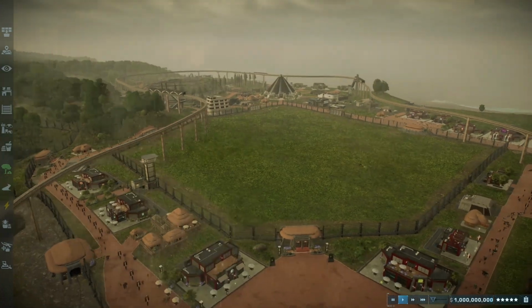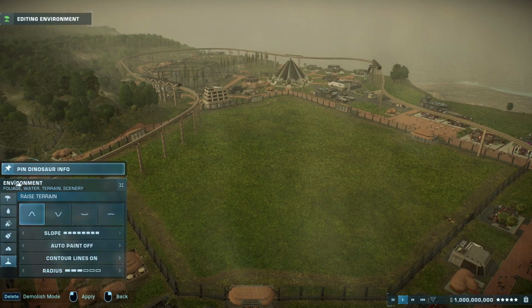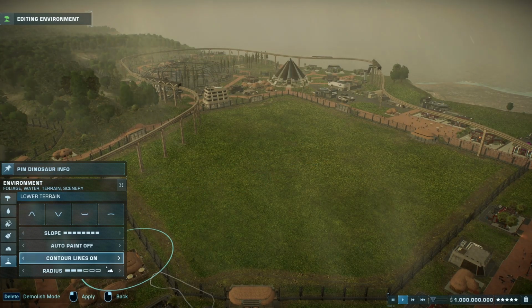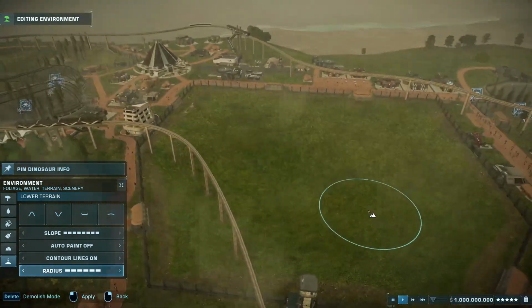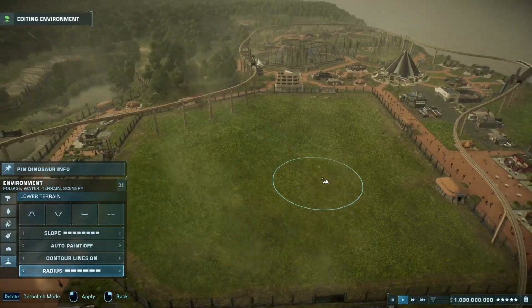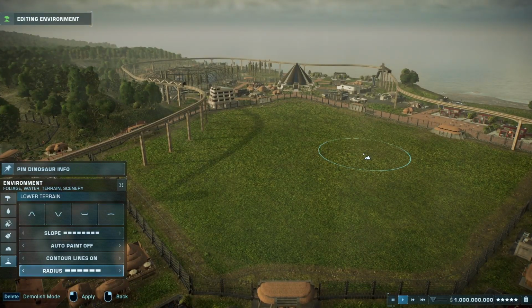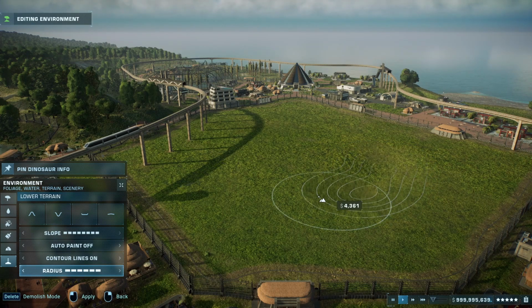So we have our enclosure here for Baryonyx, and as you can see, it's already looking like England. It started raining. It's foggy. Not far off from Baryonyx's home place, hometown, I guess. Let's do a recreation of the Wealden Lake that we read about. So let's do a little lake here right in the middle.